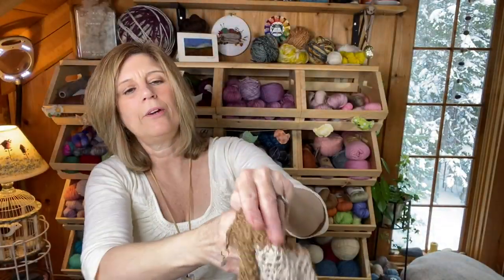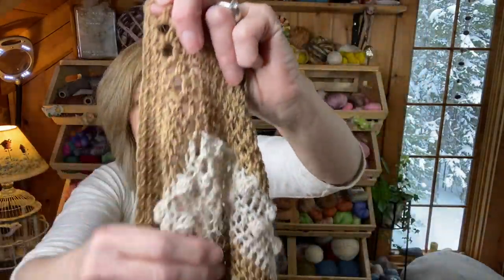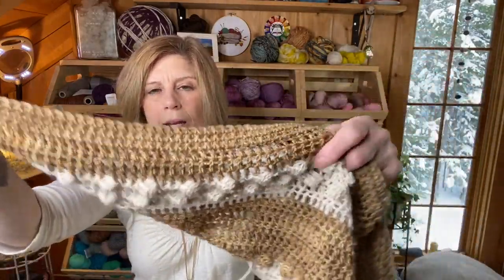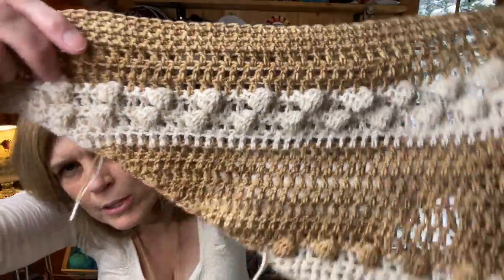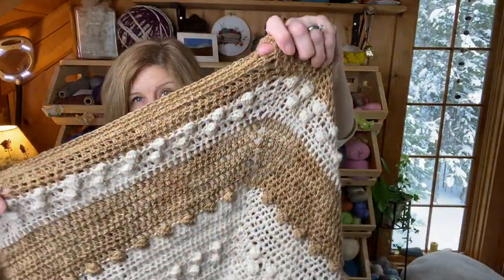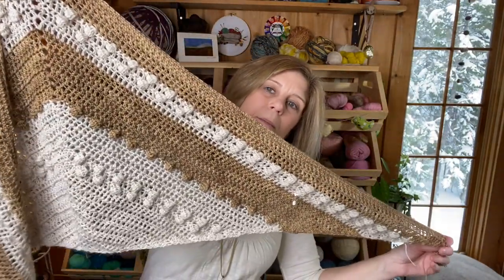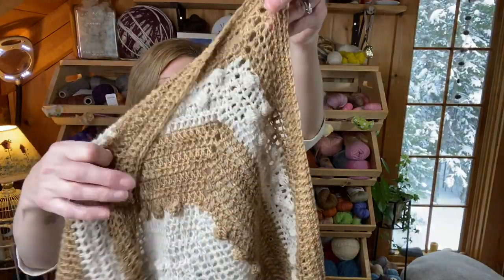It actually starts up here, so this is where I'm at. This is just to mark my center point where the increases are, and then of course I have increases on either side. And I decided on this version, my original version didn't have the double row of popcorn things. And I decided I thought it looked really pretty with the two. So you can alter or modify or adjust this pattern pretty quickly. It's not that difficult to do. Especially with crochet, I find you can make modifications pretty easily. So, yep, it starts at the top and once it's finished, of course, you would wear it more like this.